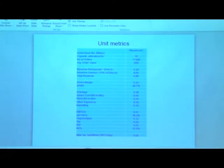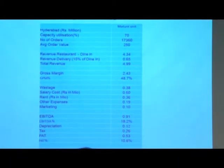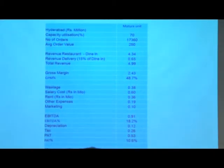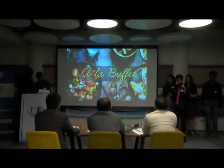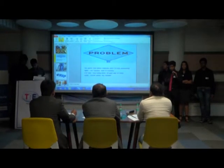This slide shows us the unit metrics for one mature restaurant. It's projected that it will make 5 million rupees in revenue per annum with 10.6% as the VAT. The monthly cash flow post-tax would be 6.5 lakh. We'll start off with 3 restaurants in one city, Hyderabad, and eventually expand to 25 restaurants in 5 cities. This will happen in a span of 3 years.